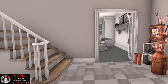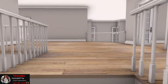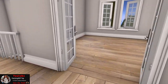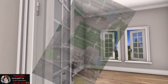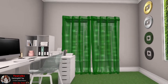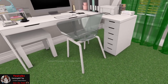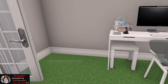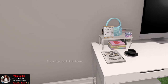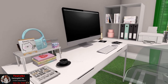Okay, let's go upstairs because shoot. So upstairs is where all the other bedrooms are, like me, the kids, and my office. So this is the office and how it started out. And this is what it looks like. I know green is not my favorite color, but for some reason I was really attracted to an earthy look. So here's my desk.